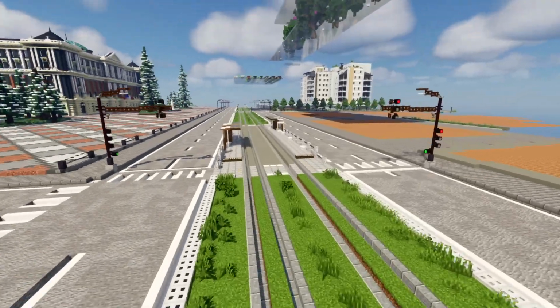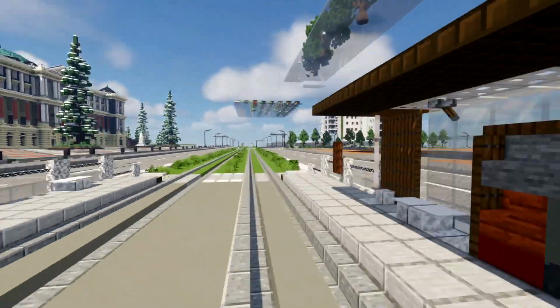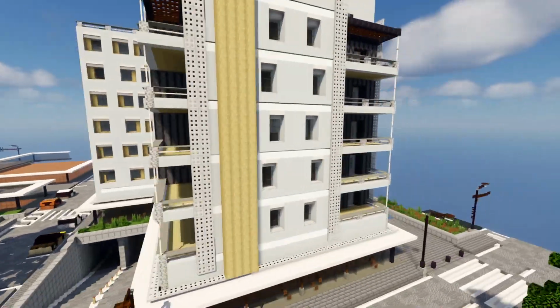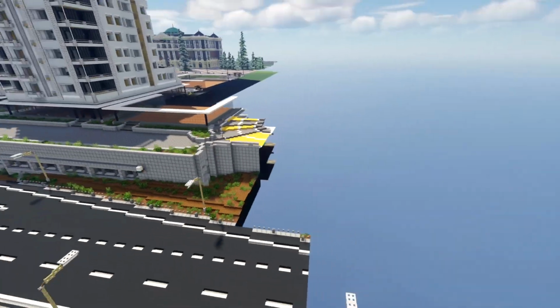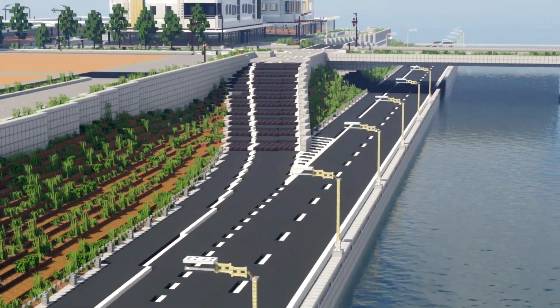There's a nice tramway on the side here, a tram station. And there is a couple of these new buildings here. I haven't seen them before. And there is also this highway. But overall, it looks pretty clean. I do like how the roads came out. This actually looks pretty nice.